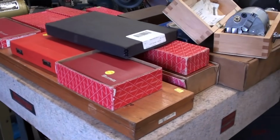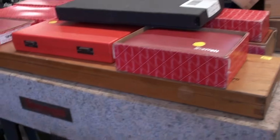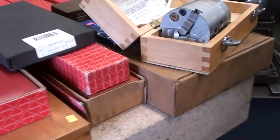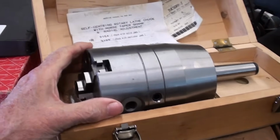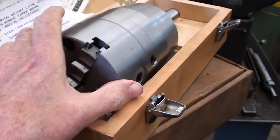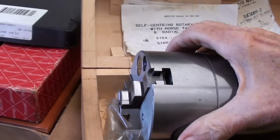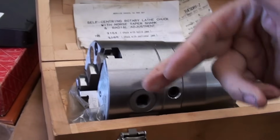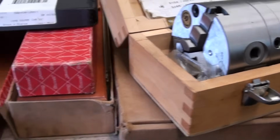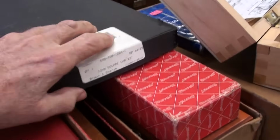Okay, let's take a look at some of these tools that are sitting on top of the pink granite surface plate. Here's a brand new in-the-box tailstock chuck. Number 3 Morse taper, and this is ball bearing, and the whole chuck rotates. Quite a few boxes of Starrett here. I wonder what we all have.